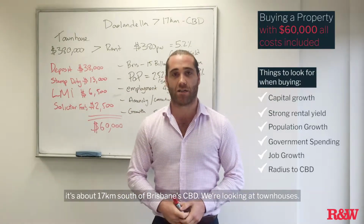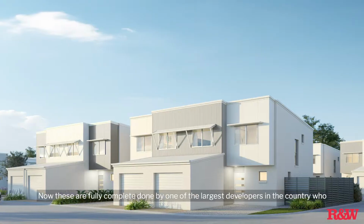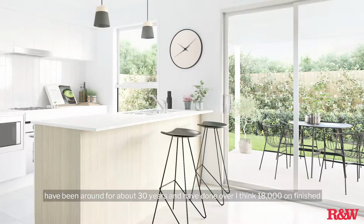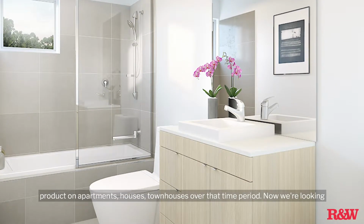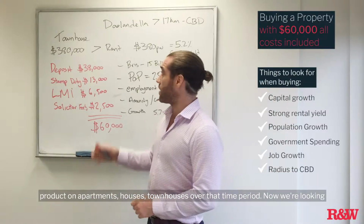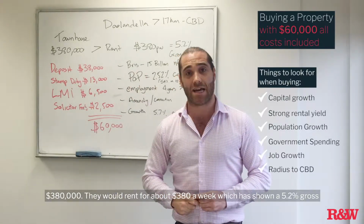It's about 17 kilometres south of Brisbane CBD. We're looking at townhouses. These are fully complete, done by one of the largest developers in the country, who've been around for about 30 years and have done over, I think it's 18,000 finished products on apartments, houses and townhouses over that time period. We're looking at 3-bedroom, 2-storey townhouses. As I said, they're complete and they're going for $380,000.